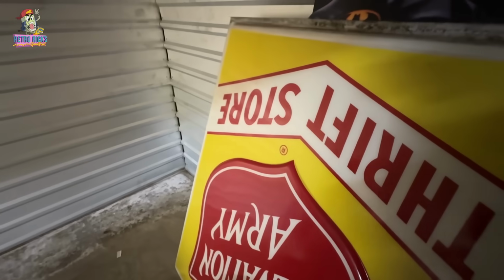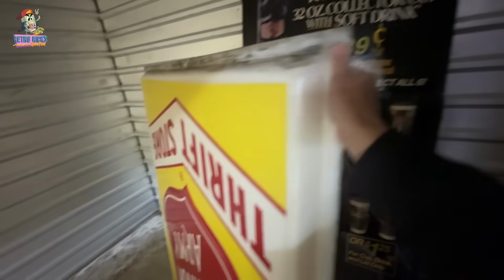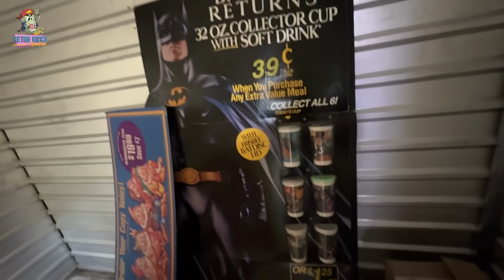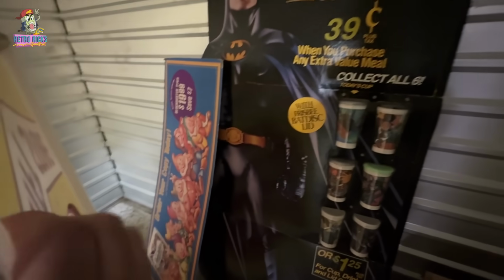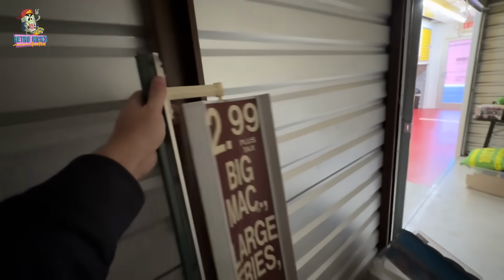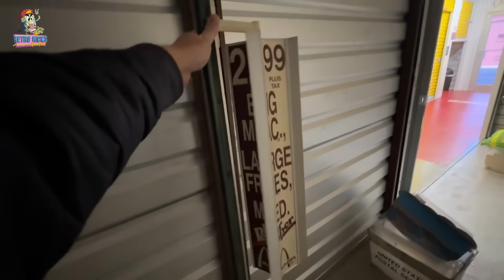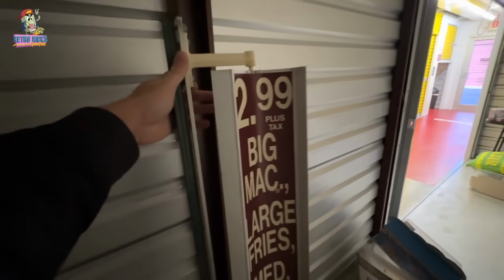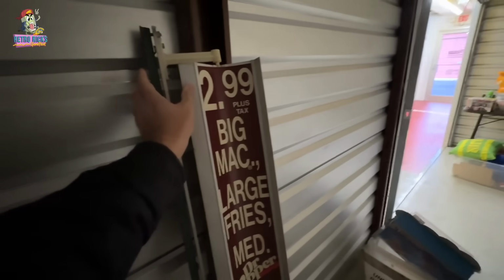Michael saw this and goes, why, man? What you doing with that? I think it's cool. I don't know what I'm gonna do with it. We got the Batman cup sign display. That's rad. We got a Blockbuster Snow White sign. A bunch of guitars. Guitar Hero. This is an original sign from McDonald's that would spin and tell you that a Big Mac, fries, and a medium Dr Pepper, $2.99. Take me back. Where are those days? Take me back.